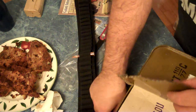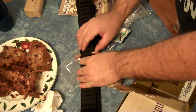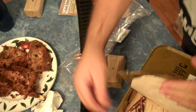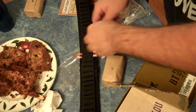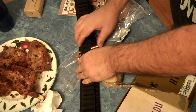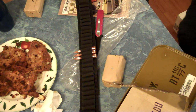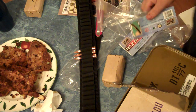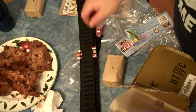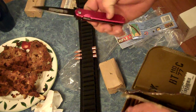Oh yeah. This is the 7.62x54R. Oh, I didn't even tell you how many that one holds. Hold on, that holds... oh lordy! That holds 80 rounds. Yes, that is a badassery. Oh, and I unboxed it with my Smith & Wesson Firefighter.